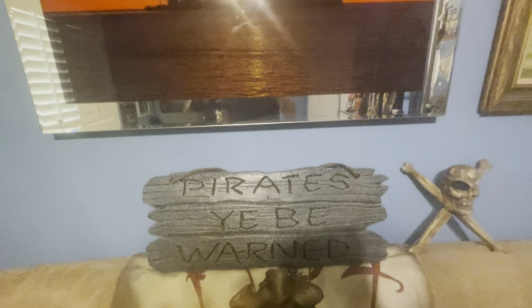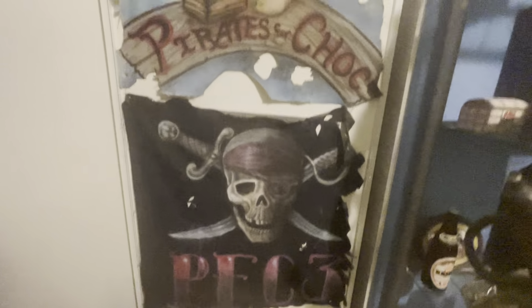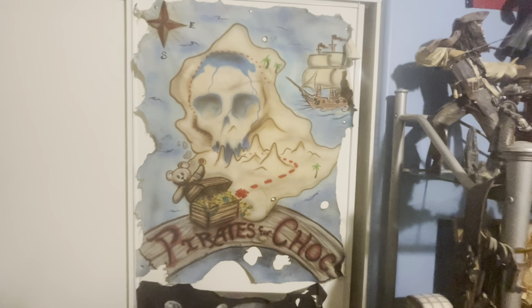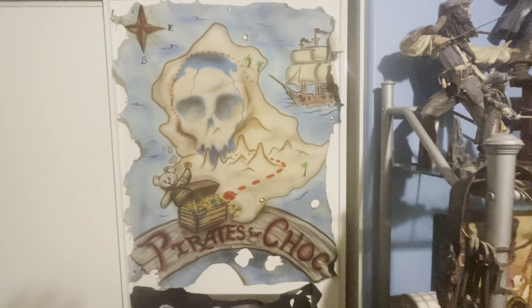Pirates Reborn sign, be warned. Then over here we've got the Pirates for Jock flag 3, all airbrushed. And then this was the very first one that Jose did, which was actually for our second Pirates for Jock event. We didn't have a flag for the first one.